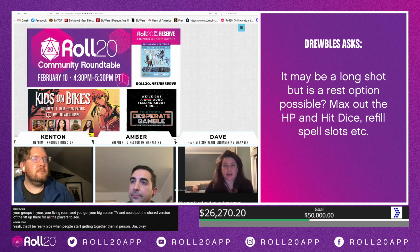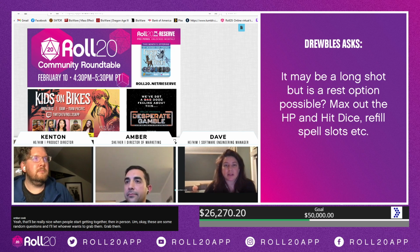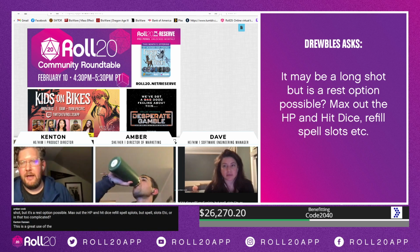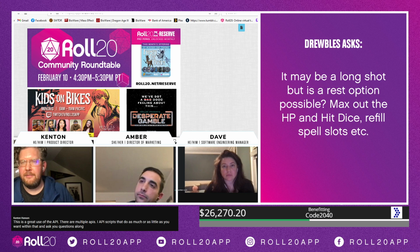Okay, these are some random questions, and I'll let whoever wants to grab them. It might be a long shot, but is a rest option possible? Max out the HP and hit dice, refill spell slots, etc., or is that too complicated? This is a great use of the API. There are multiple API scripts that do as much or as little as you want within that, and ask you questions along those lines. And that's what I'd say.